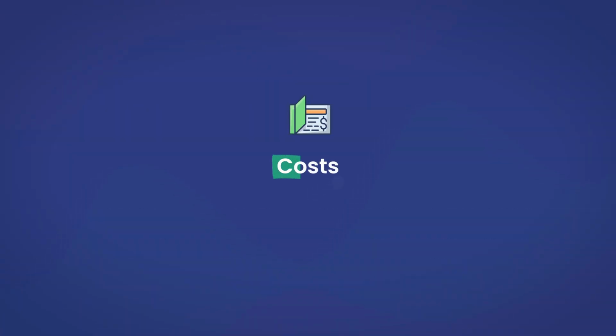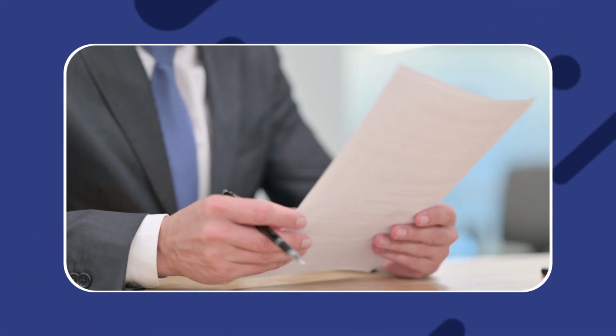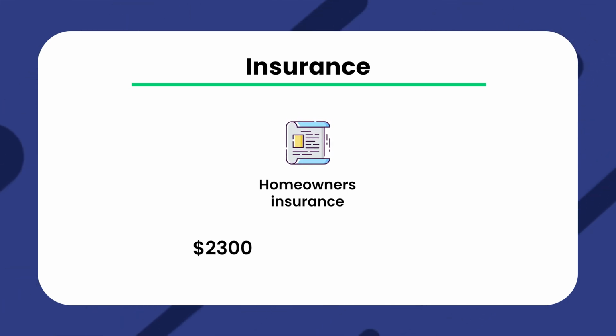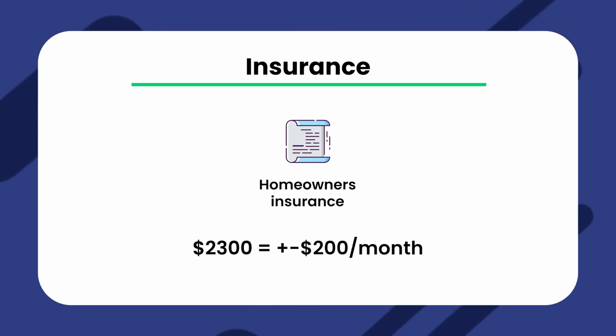So now that we know the difference in coverage, let's go over the cost of these two policies compared to each other. Although many people relate any insurance to being very costly, it's not as bad as you may think. This is especially true when you compare it with the amount of money that it can save you. The annual cost of a homeowner's insurance policy is around $2,300. This means that it'll cost you around $200 a month for a full policy. This may sound like a lot of money, but it's really important to remember that this policy can save you thousands of dollars one day.